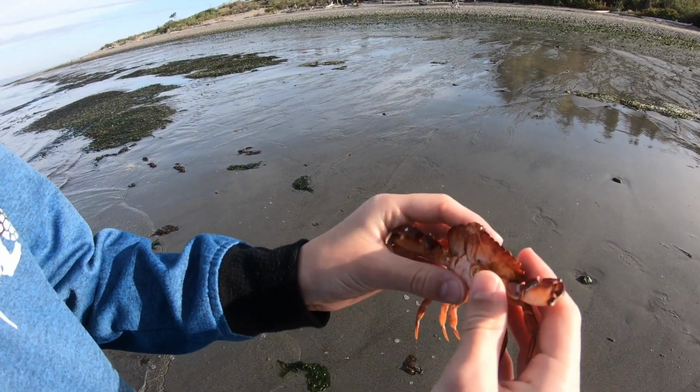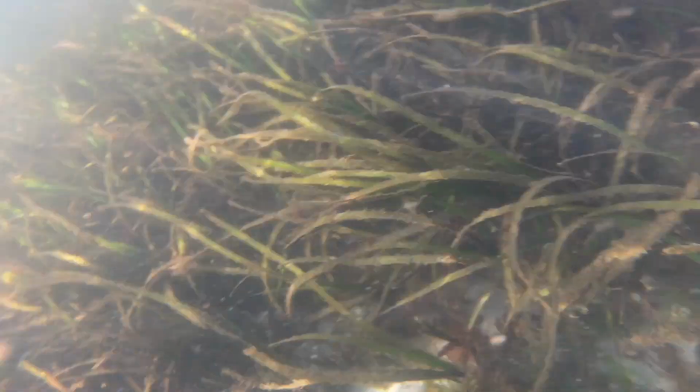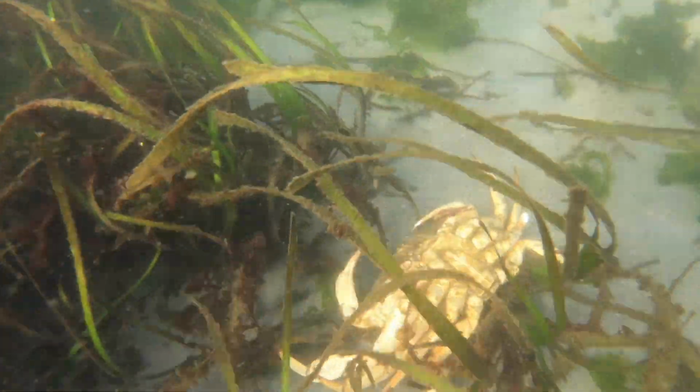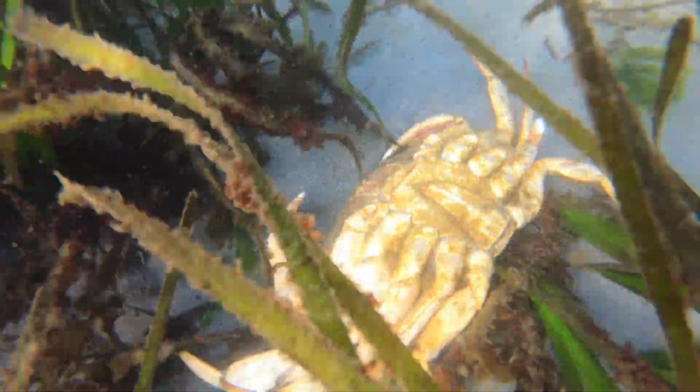Just found this little crab washed out on the shore. Look, right down there, there's an enormous crab. Oh, there's a fish.